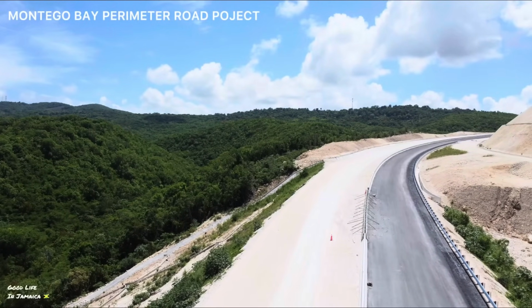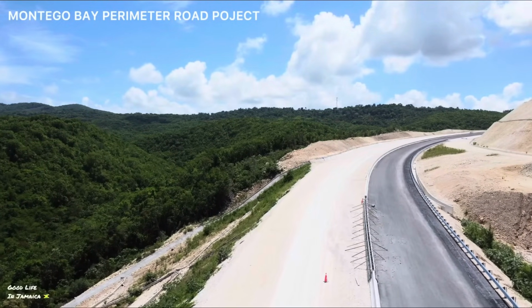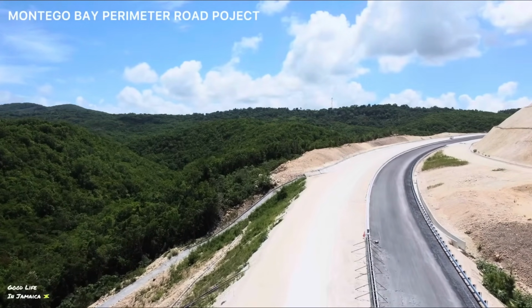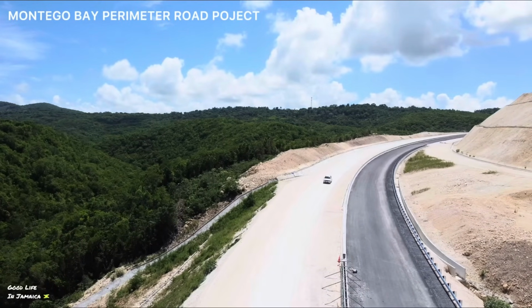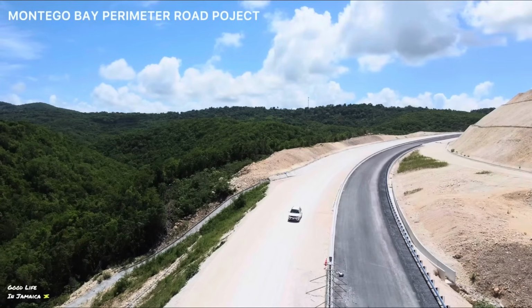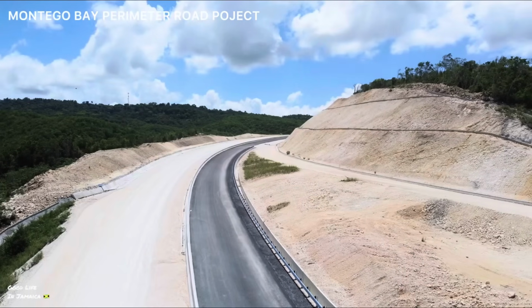Now we'll be covering from Iron Shore, past Salt Spring, and straight over into the district of Irwin. Look at the amount of work that was done here on the drainage system in this section.